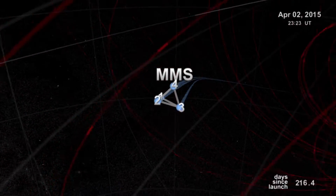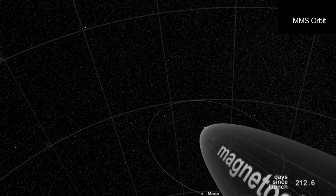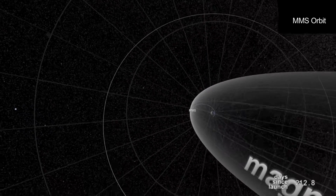The ideal situation is that we would like the 4 spacecraft to kind of be surrounding this region where the explosion is happening. So the separation of the spacecraft is about 10 to 100 kilometers, which may seem like a long distance. But in terms of the magnetosphere, which is absolutely huge, this is really a microscopic region that we're trying to cover.